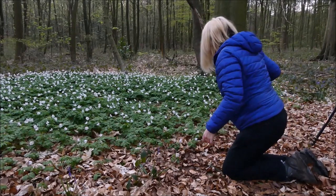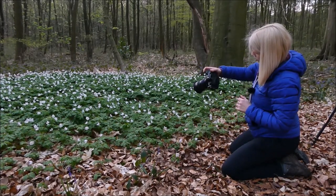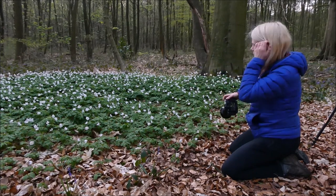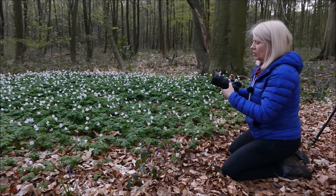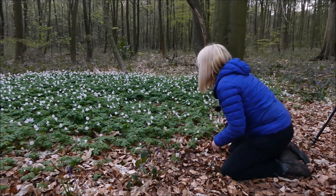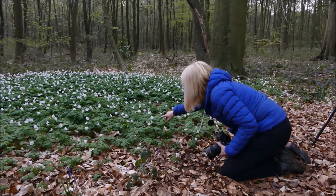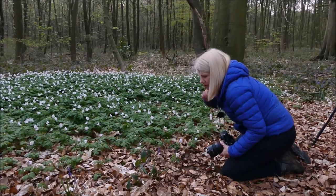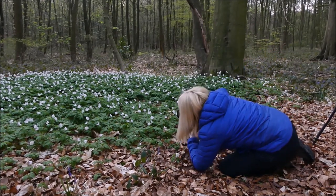So we're going to have a little go. I'm not bothering with the tripod. At F4, I'm getting 1/60th, 1/80th of a second, which is fine handheld. I'm only at a focal length of about 38. I'm going to find one that I quite like the look of, and I think I'm going to go for this one. There's a couple of little marks on it, but I can't do a lot about that. Such is nature. I'm going to see what we can do.